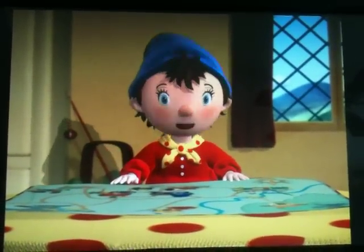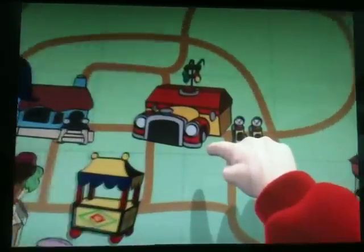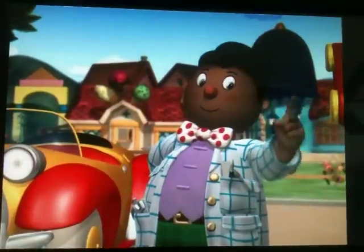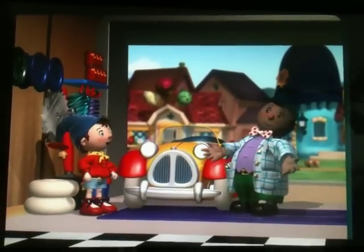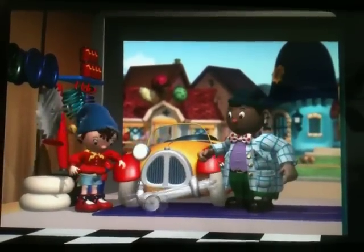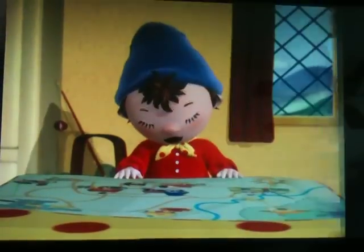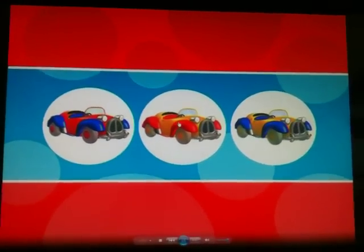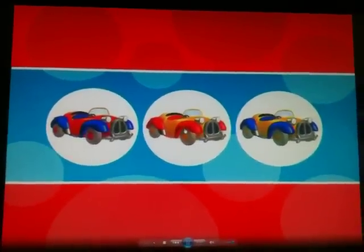Hello there. I'm looking at my map of Toyland. Let's drive to Toy Town to Mr. Spark's garage. That's where I take Carl when he needs fixing. Mr. Sparks can fix anything. Soon Carl looks as good as new. Don't worry. Sometimes it just takes a lot more fixing. Now here's the question. What colour is my car? Is it red and blue? Is it yellow and red? Or is it yellow and blue? Now use your arrow keys to pick your answer.